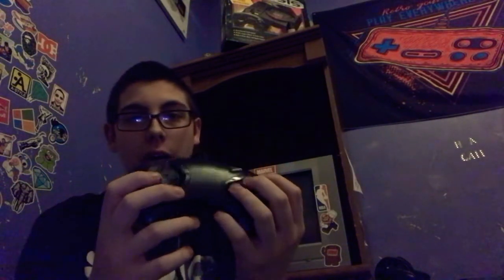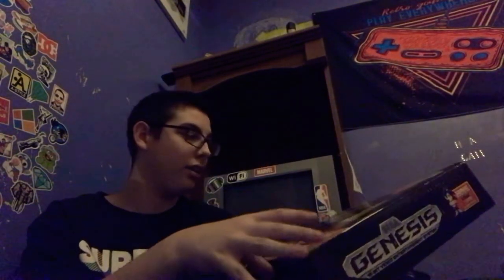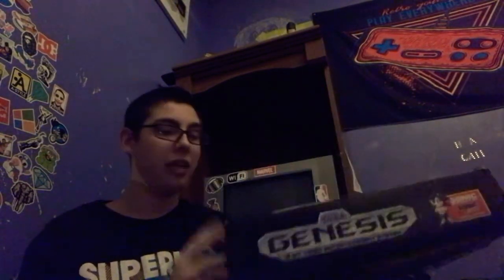Now, when they came out with the Genesis, they came out with a new controller. The Batwing controller, as some people will call it. The 3-button controller. Now, in case you're wondering, I have a box right here of the Sega Genesis. This is probably one of the best things in my collection. I actually got this in box, and it still works. I got this earlier in late 2020, around December, so I bought this.